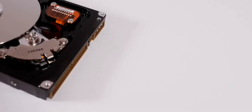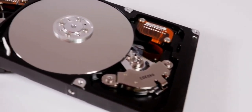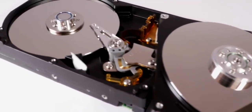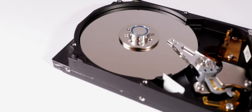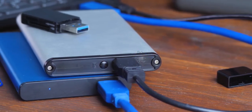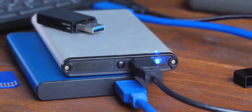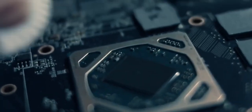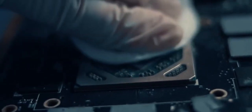i9-10980XE processor, 128 GB of DDR4 RAM, a Seagate Barracuda 10TB hard drive, an Intel 750 PCIe 1.2 TB SSD and 2 Samsung 850 Pro 1TB SSDs. The backup system has a Seagate Barracuda 10TB HDD, 2 Samsung 960 Polaris 512 GB SSDs, an NVIDIA Titan X Pascal 12 GB graphics card, and an Intel Core i7-7700K processor.